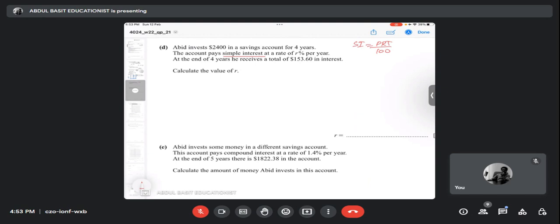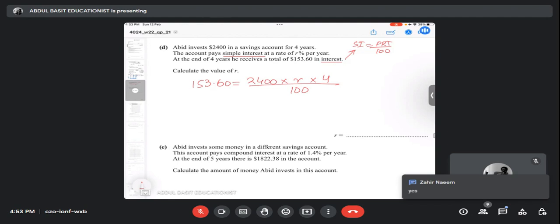At the end of 4 years, he receives a total of $153.60 in interest. This is what interest is. So 153.60 is equal to the principal 2400, rate is not given, time is given 4, and divide by 100. Is this clear, everybody? So we need to find out the value of R.